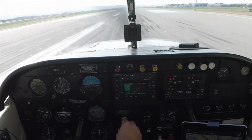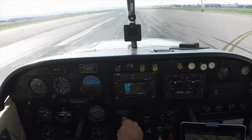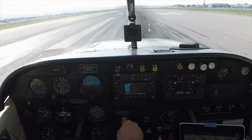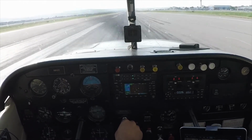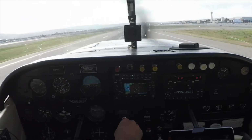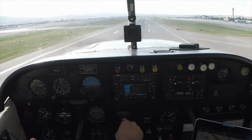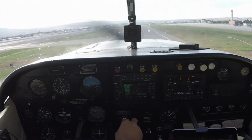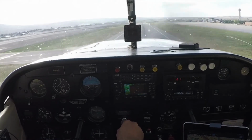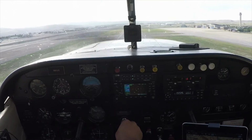Engine instruments good. Airspeed is alive. Come on, Ray. There we go. There's 80. There's some warthogs over there.